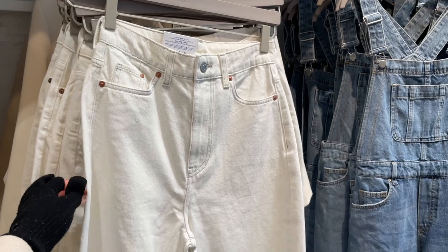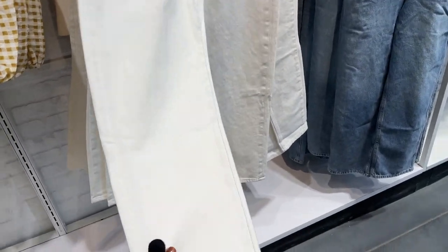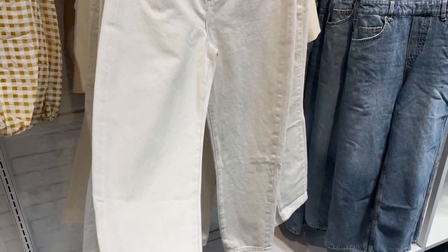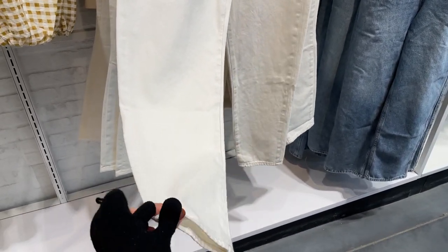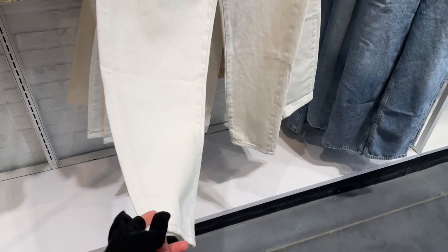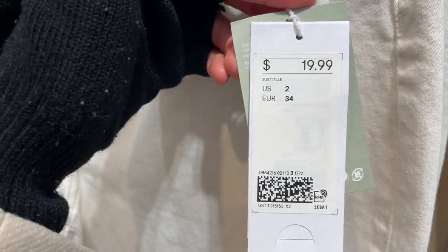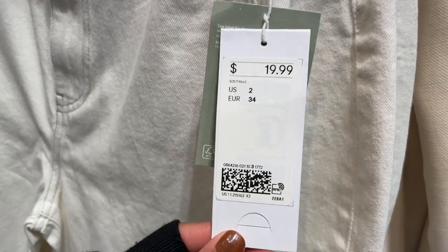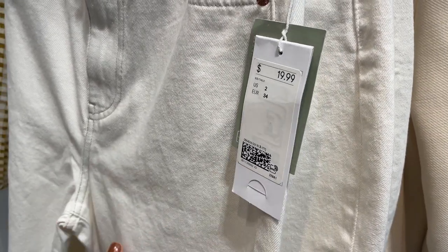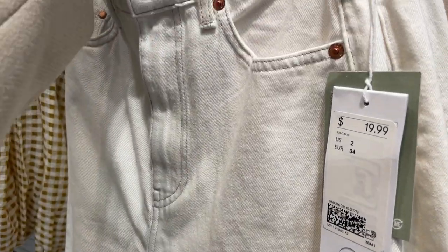These white jeans would be great for spring and summer. You can even transition them into fall or winter whites, and just wear them with boots. That would be nice. And it's $20. Not bad. That's a good deal, and that's my size. Should I get that? I think I'm gonna get that.